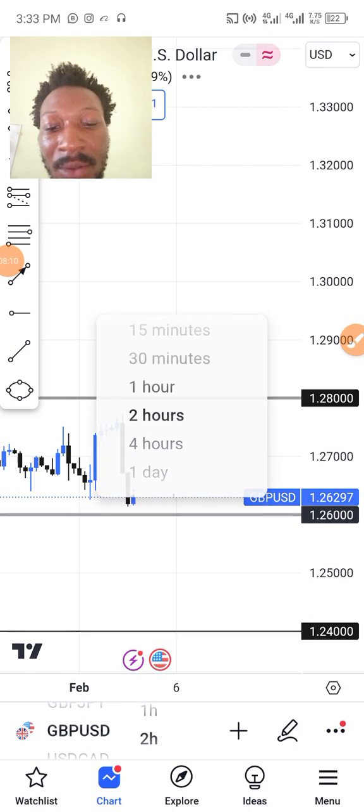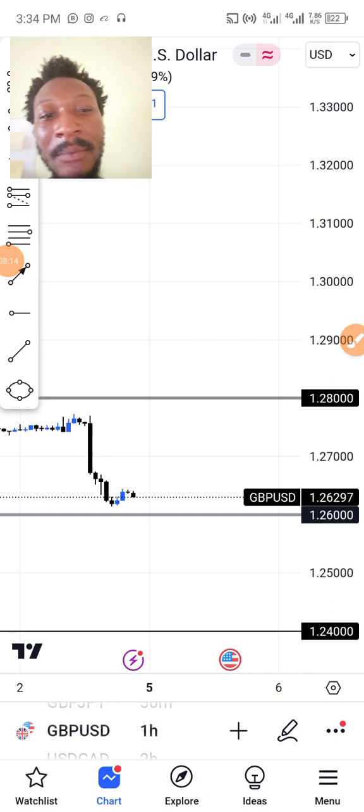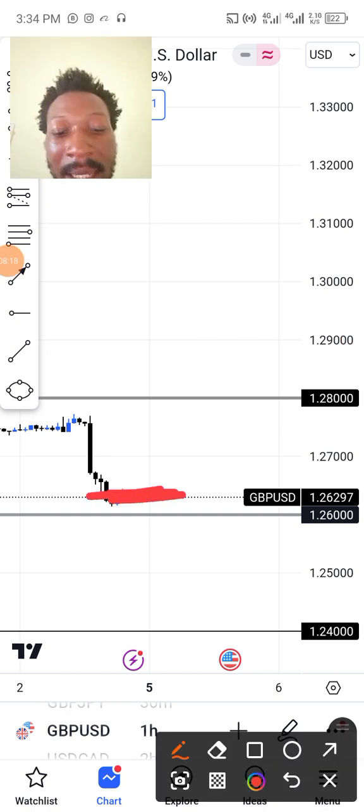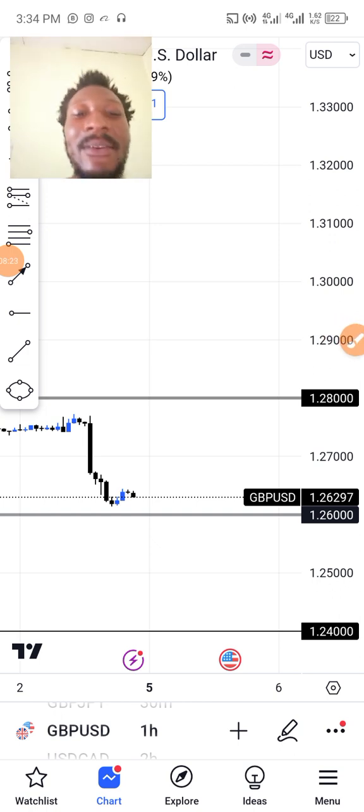If you go down to the 1 hour time frame, let's look at this. Voila, you see, buyers are now struggling to come in. But personally, I'm not sure to buy yet because my confirmations are not yet valid.